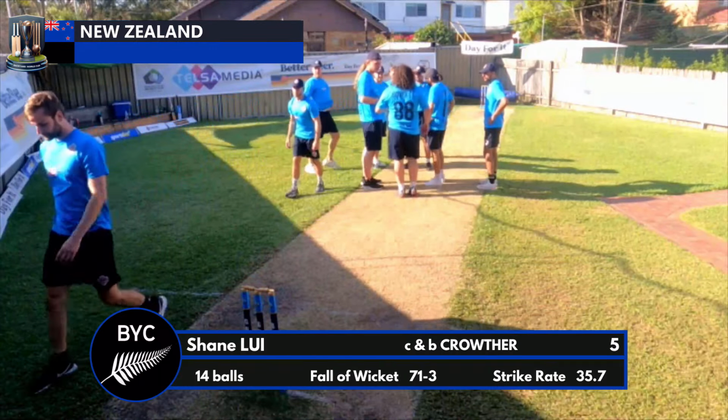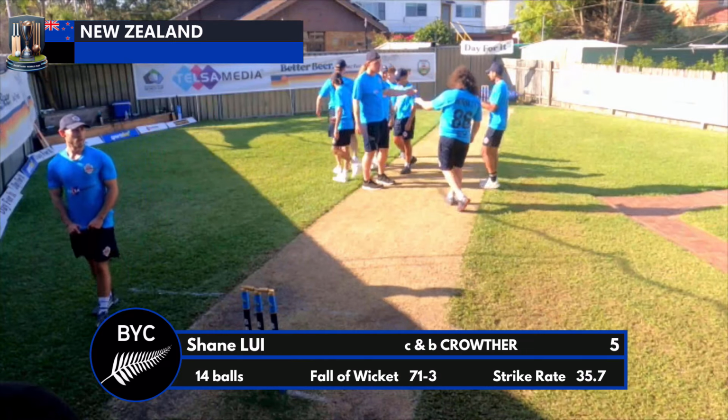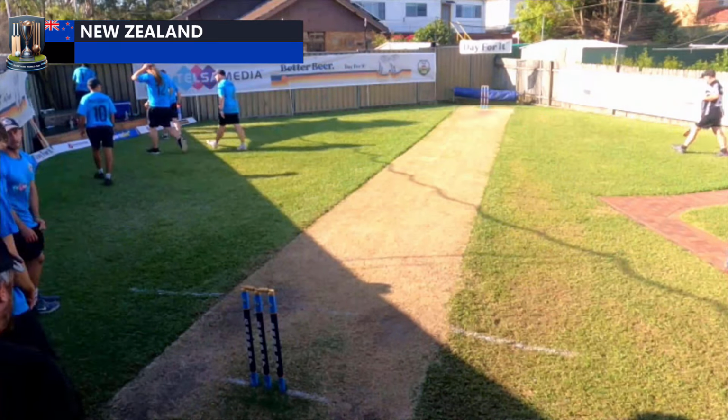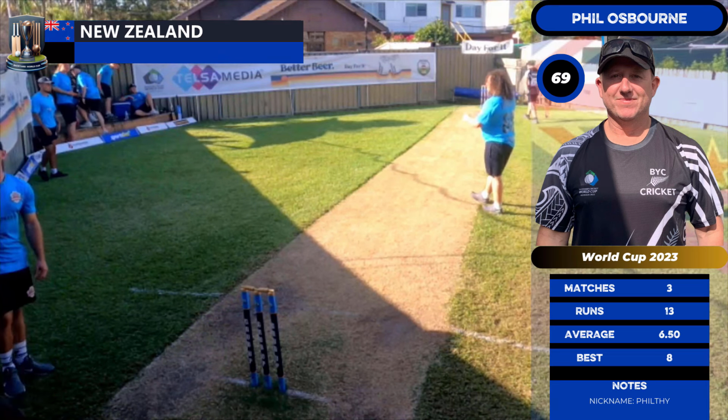And another devious bit of bowling. Another wicket to James Crowther's name. He just keeps on luring people in, suckering them out. And suddenly this game looks a lot more even. New Zealand still in control of it, you would think.